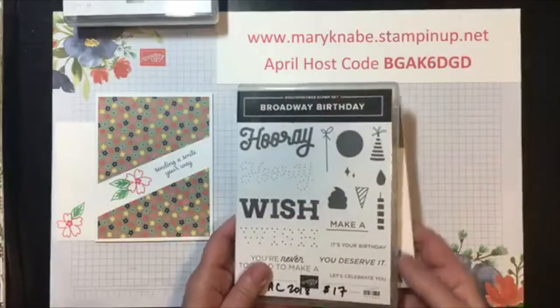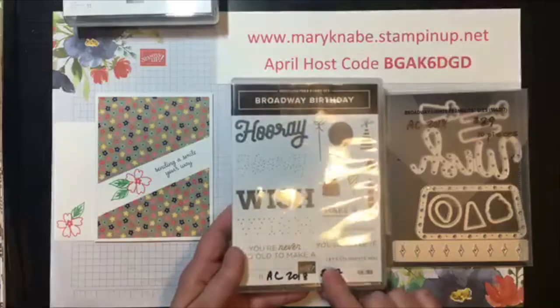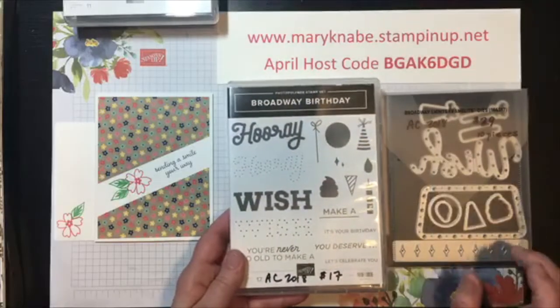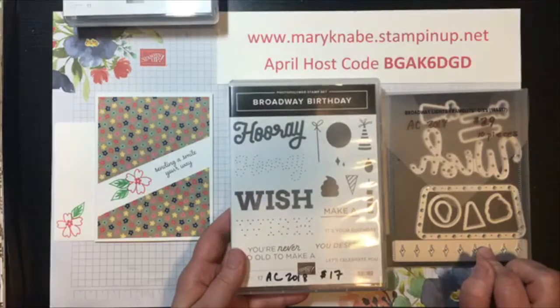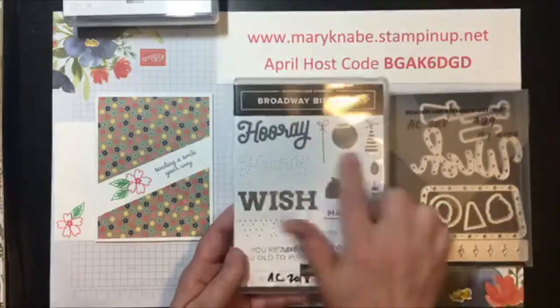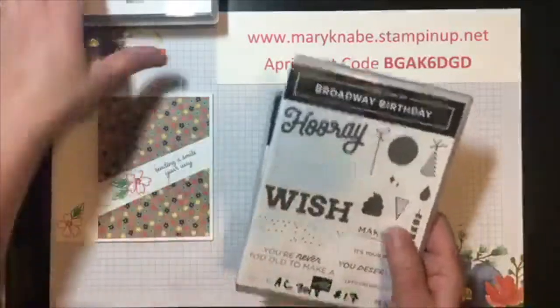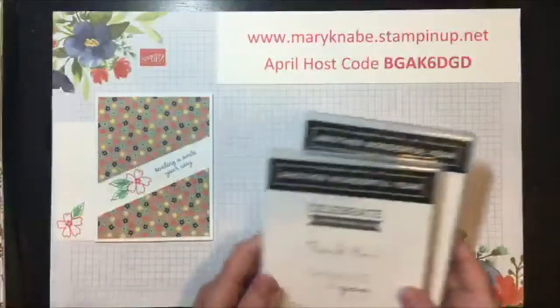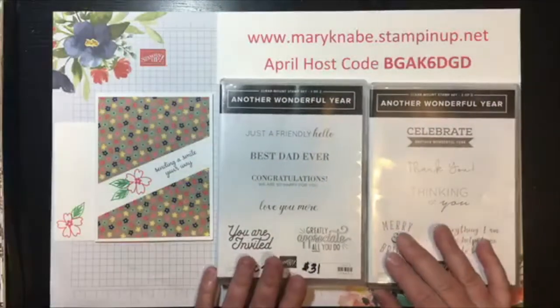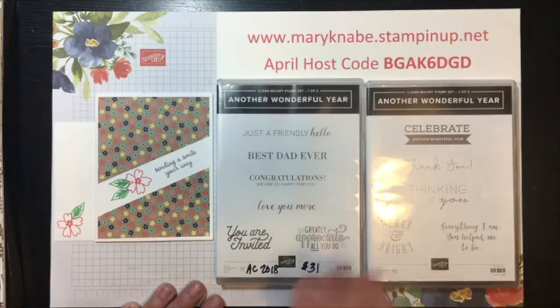The current products I've used are the Broadway Birthday stamp set and the Broadway Lights Framelits dies. These are in the annual catalog. Really a lot of fun, great things in here. And then the second stamp set I'm using is Another Wonderful Year. What a great set this is, and a great value.